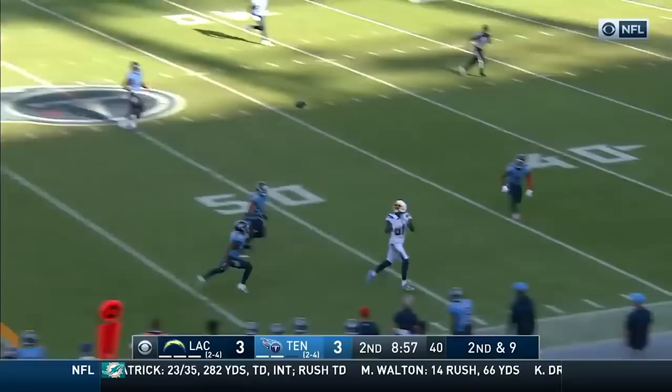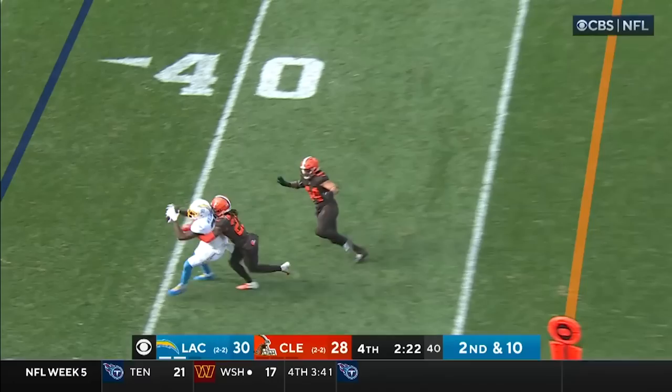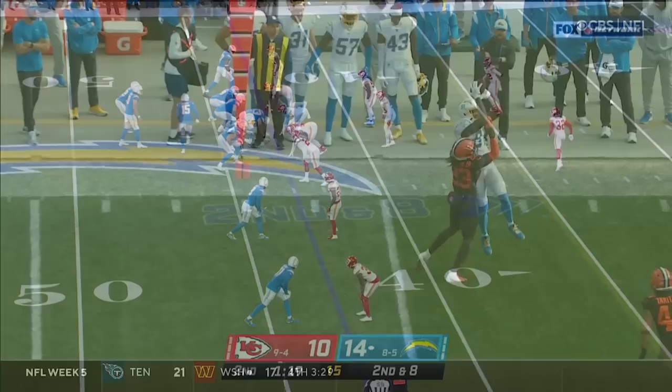Rivers. He drops it in the bucket to Mike. Missed margin of error for the Browns. Herbert throwing this side of the field. Oh, look at that catch by Mike Williams. Look how he keeps it away from his body. That's just outstanding.